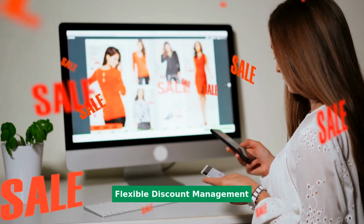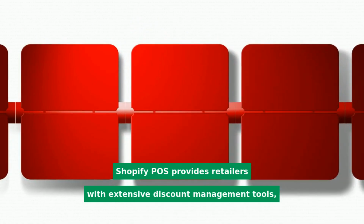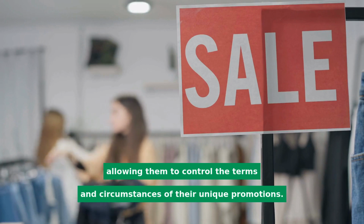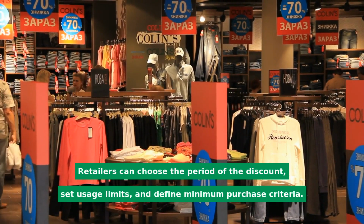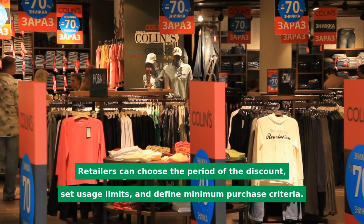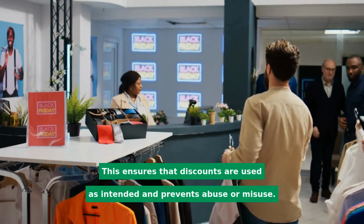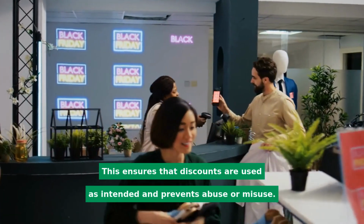Flexible discount management. Shopify POS provides retailers with extensive discount management tools, allowing them to control the terms and circumstances of their unique promotions. Retailers can choose the period of the discount, set usage limits, and define minimum purchase criteria. This ensures that discounts are used as intended and prevents abuse or misuse.